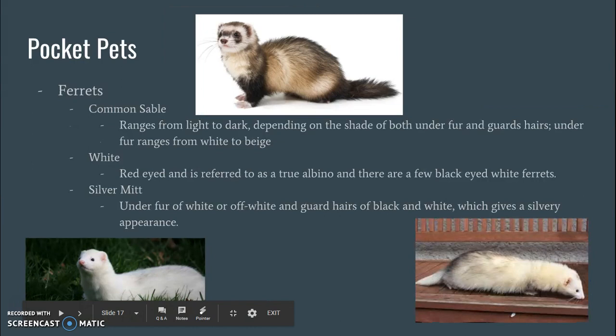Ferrets, there's several different types of ferrets. The common sable is the one that you see most often. They range from dark to light, depending on the shade of both their underfur and their guard hairs. Their underfur will actually range from white to beige. The white ferret has very red eyes. It's actually referred to as a true albino.